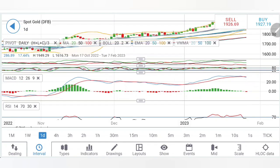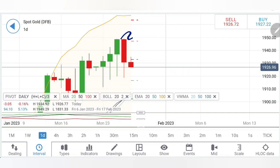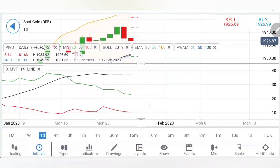RSI is looking down. Now looking at the daily charts, see the flat top. That is what we had seen in yesterday's candle, three candles with stronger tails, and this time it has erased all the gains from the last three candles. If it continues to drop, 1910 levels can be expected today. If it stays below 1925, the first target is 1920, then 1915, and then I expect 1910 levels, and hence you can remain short below 1925.